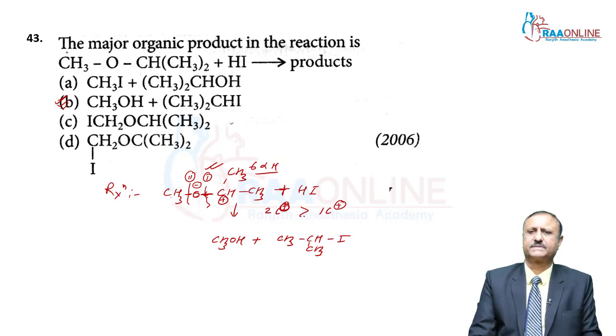Now my dear students, this question was also asked in NEET 2006 and you can easily solve it this way. You can see the stability of secondary and tertiary carbocation is greater, but if a tertiary carbocation is also present in the reaction, then you go to the tertiary carbocation, not secondary. But in this question, secondary and primary carbocations are present, so you can go to the secondary carbocation. This is the reason.